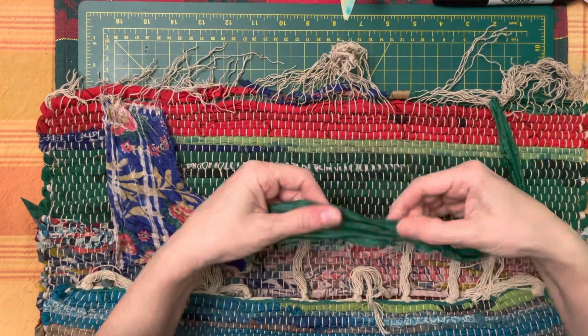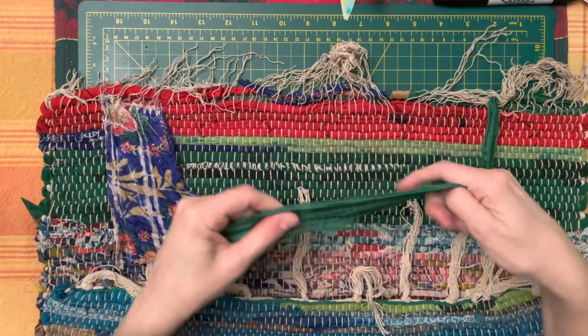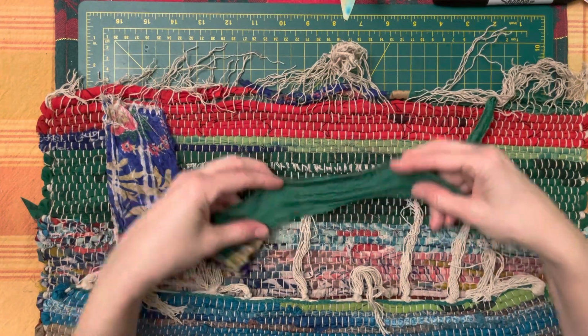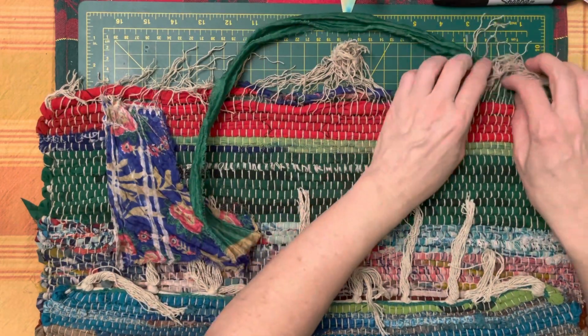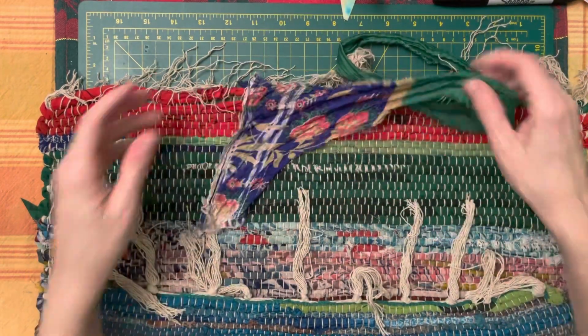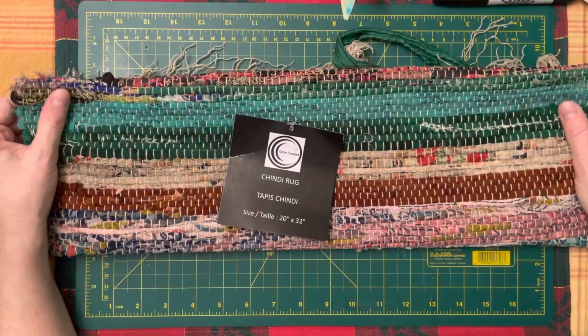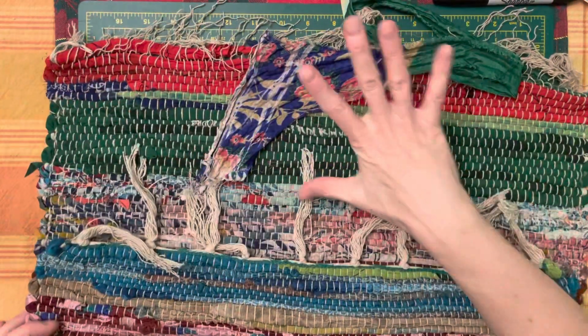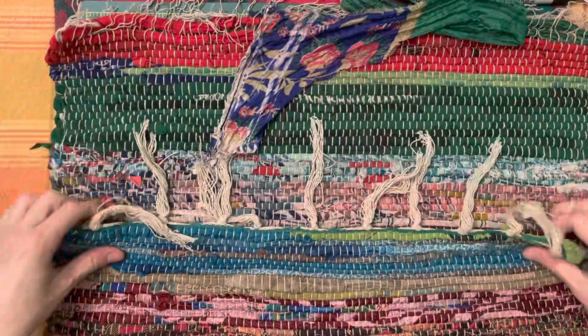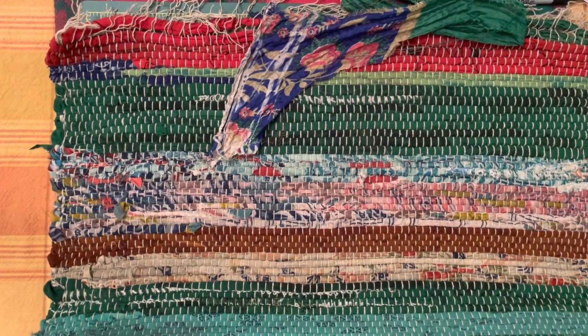It can be a tie, it can be the binding or the spines. You know all the things that we can use this for. This rug cost me $5. And you get all of this. So this is half the rug.